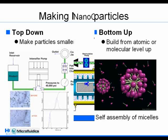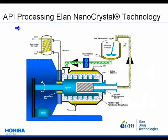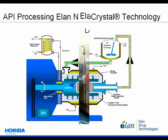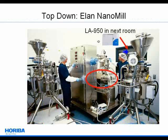I'll talk first about a few of the techniques for doing top-down. So this is actually the Elan nanocrystal technology, where it's a colloidal mill. We have milling media in here. We're recirculating the sample, and it's milled until we reach the desired particle size. To put a human scale on this, here is the mill sitting right here with these operators. And in the other room here, there's an LA950 tracking the process.